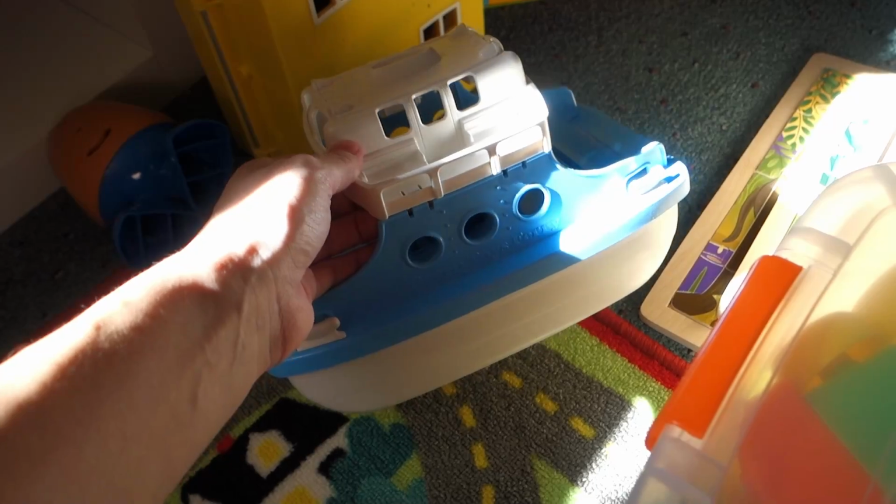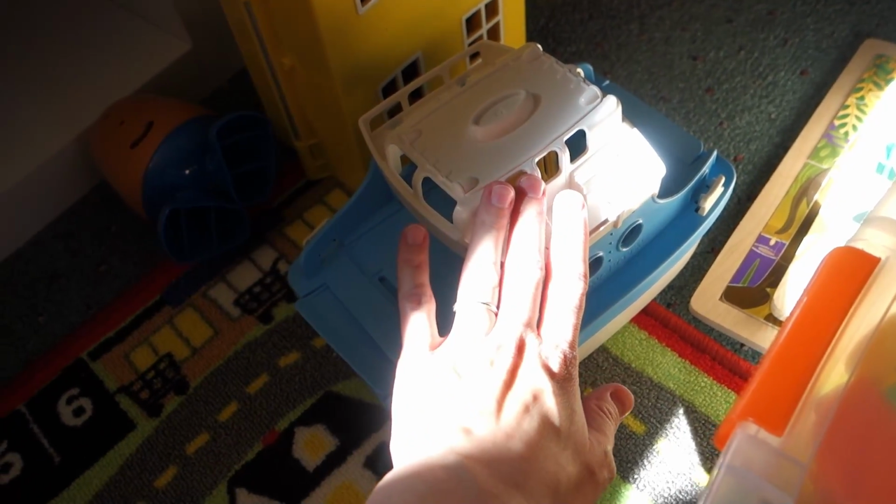Some puzzles I'm gonna leave because I like to do puzzles with him. A lot of the time he'll ask me to play, and I really don't feel like making cars talk and playing pretend and stuff, so I like to have some stuff that I enjoy doing with him, and puzzles is one thing that I don't mind doing with him, so I'm definitely gonna leave those down here. This is a tugboat that he plays with in the bath, so I'm gonna leave that.